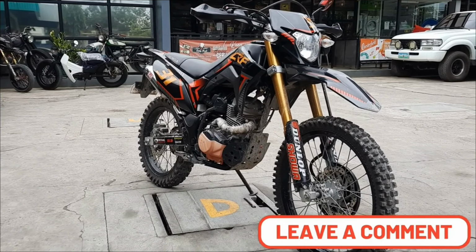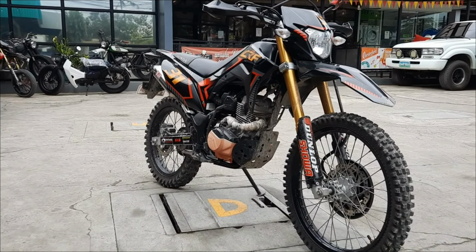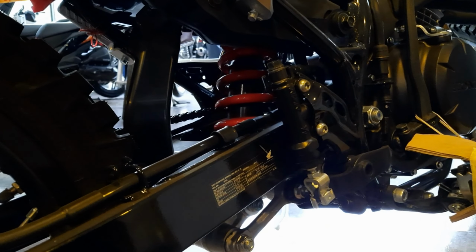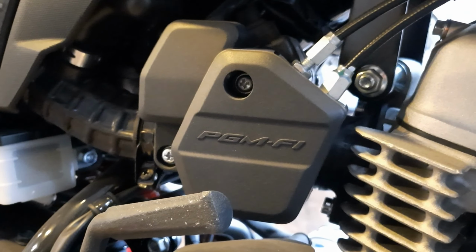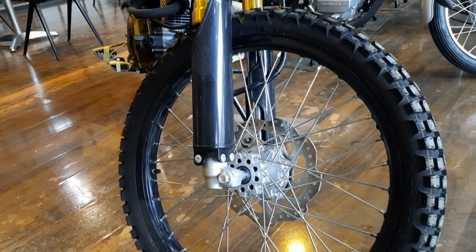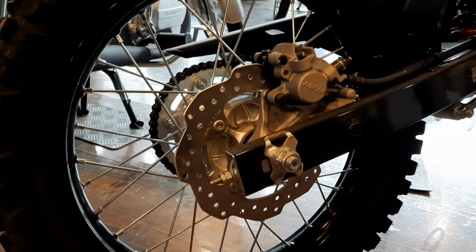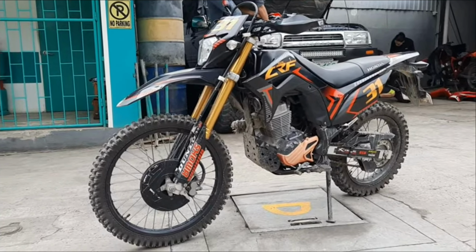For suspension, you get these racy looking non-adjustable Showa inverted forks that offer more suspension travel. For the back, you get your standard Honda ProLink monoshock setup and looks the business for serious off-road action. Braking is done by a 2-piston caliper up front biting on a much bigger disc. At the back, you also get a disc brake setup. Wheels are your standard enduro setup of 21-inch front and 18 at the back.